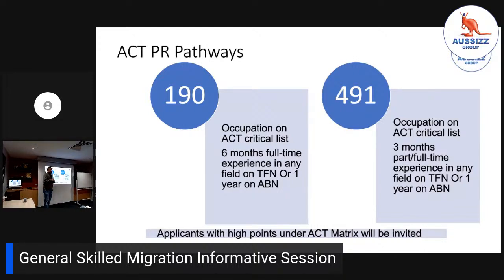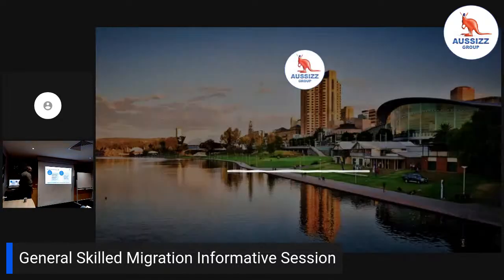Exactly in the same occupation which is on the list. It cannot be in a closely related occupation. All right. For a registered nurse, it could be beneficial if you move to other states, especially if you do not have 1 year of Australian work experience. Oh, you do have, so that's fine. That's absolutely fine then. So South Australia, I'll go quickly.